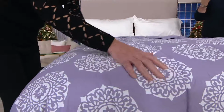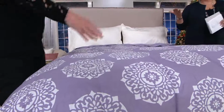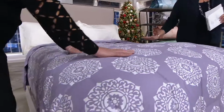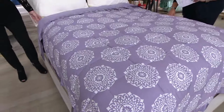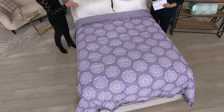This is machine washable and tumble dry. This is 500 thread count. We went up. Totally up the luxury ante, yes, right? 650 fill power. That's also very nice too. And while it finishes the top of your bed beautifully, it's not a comforter. It's a blanket. It is a down blanket. So probably that's what we should talk about first, the difference between a comforter and a down blanket.